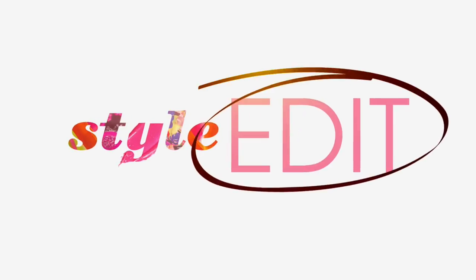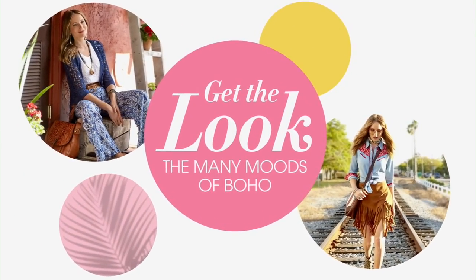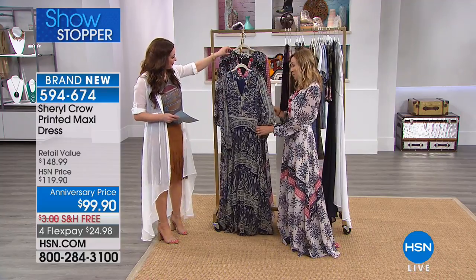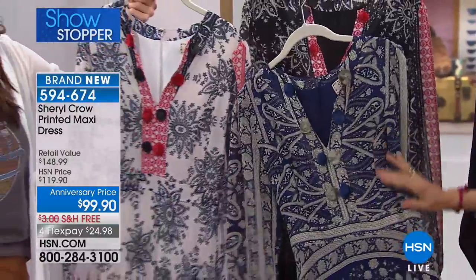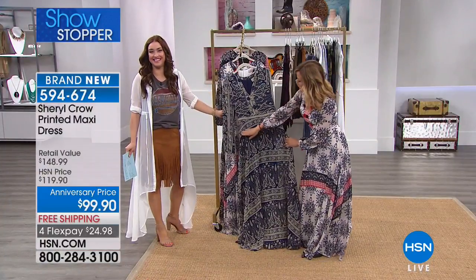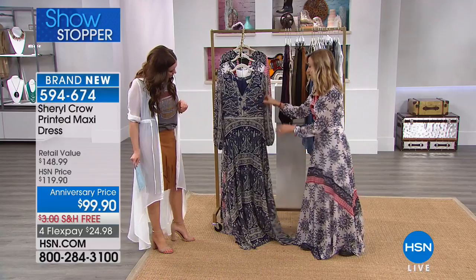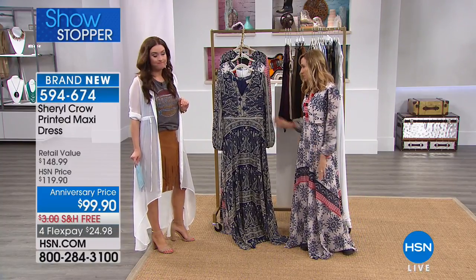Where do we start? Can it be this little pom-pom detail that you did on the neckline? I don't even know what to tell you. I will say, there's nothing about this dress that I don't love. One of the things that I love about it is it's so slenderizing. Is that a word? Yes. Like tenderizing, slenderizing. The way this pattern goes in sort of a half circle all the way around, it just makes you look curvy in the right places.